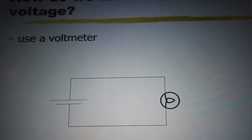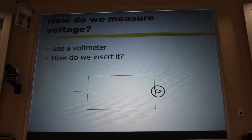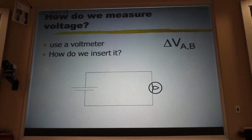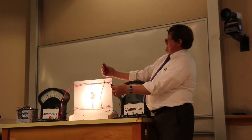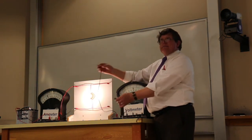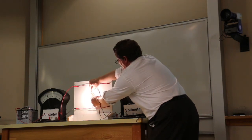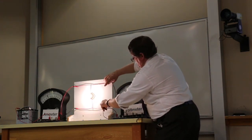When I connect it, I don't connect it in series like I did the ammeter. What I'm looking for is a voltage difference from A to B. And since this voltmeter has two leads, if I want the voltage difference from A to B, I touch one of these leads at A and one of them at B. So I come in here and I touch it on one side of the bulb and the other side of the bulb. Now, since I've got wire connected to those sides of the bulb, I could also just hook it in there and there.